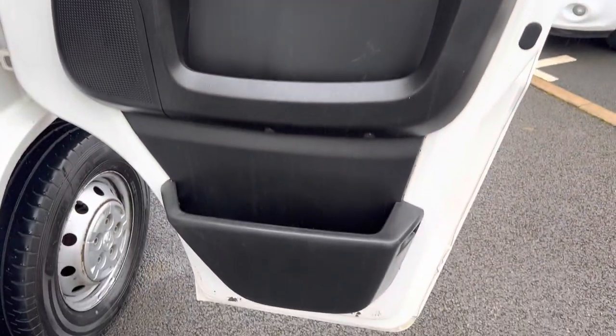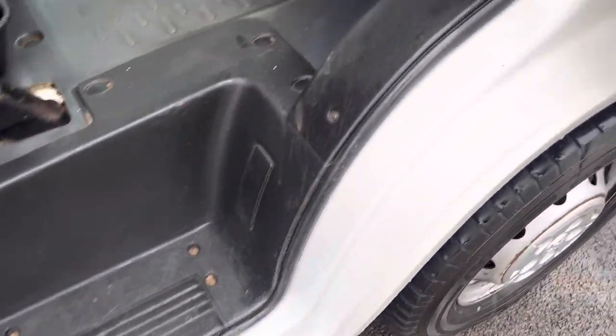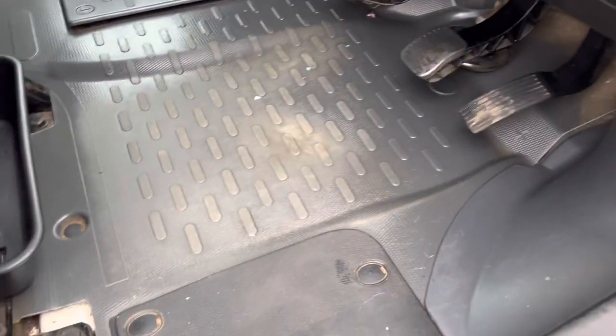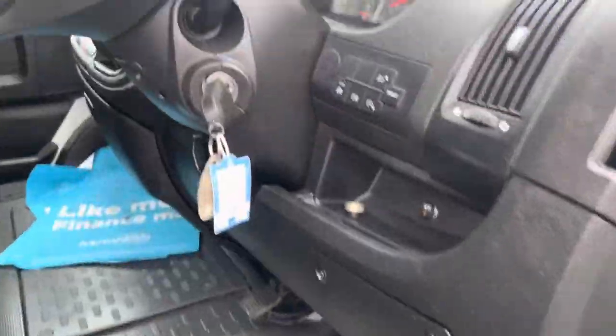Driver's side door card. Let's move that out of the way. So door card, as you can see, all good. Electric windows and mirrors. Entry seals and plastics are in good overall condition. Your door shuts are nice and clean and tidy. And your, as I say, driver's side floors all looking neat as well. Handle, obviously that pokes you on your bum every time you get in and out of these bloody things.